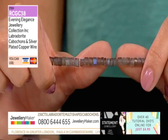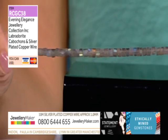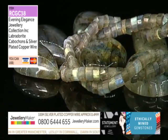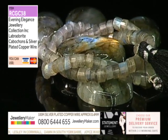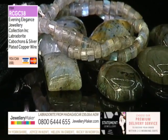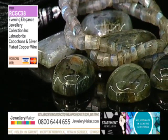60 carats you've got there, 3x2 to 5x3 millimetres in size, and that is a 30 centimetre strand that you have there as well. Now, it's all about the angle in which the light hits the gemstone to enable you to see that Labrador essence. So, if you get these on a sunny day, take them outside in natural daylight. My goodness me, the sun just bounces off these. They're gorgeous. I love this kit.